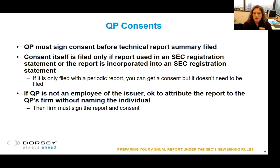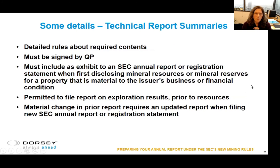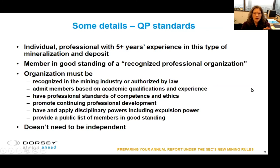If the QP is not an employee of the issuer, as we were discussing on the previous page, it is okay to attribute the report to the QP's firm and you don't have to name the individual. Then the firm signs the consent. They sign the report and they sign the consent. All right, so I think we're actually going to move on from this. If you really feel like punishing yourself, you can go through and read more about technical report summaries. But I want to talk about QP standards because that is part of what you do have to do. And then we're going to go through some of our conversations with staff.